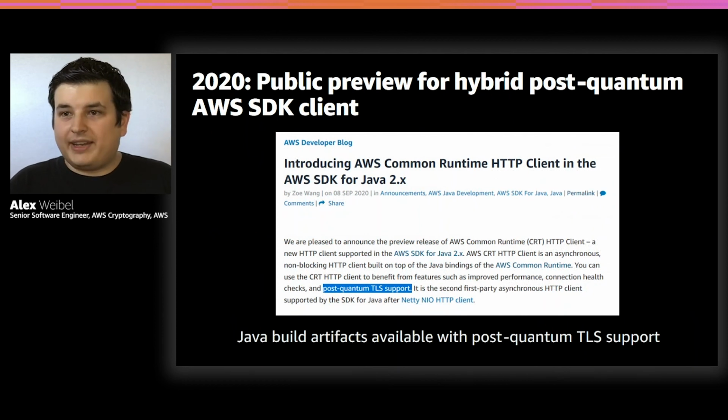One more announcement that was made in September 2020 was the public preview release for the AWS Common Runtime Client. Before this launch, using post-quantum TLS from Java required users to manually download a special developer preview branch of the Common Runtime Client and to build their jar file themselves. With this new launch, customers can now add a regular Maven dependency to their Common Runtime Client, and Maven will automatically download the official preview build artifacts for you.